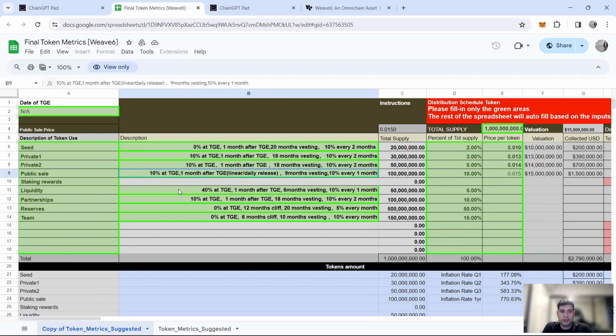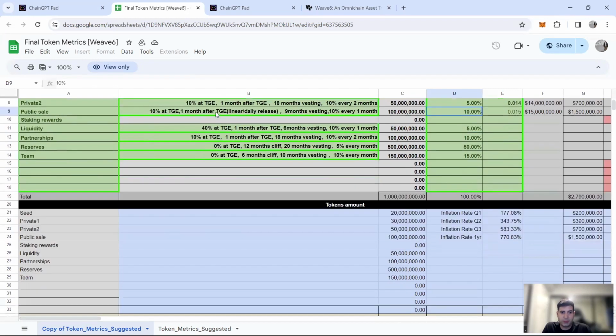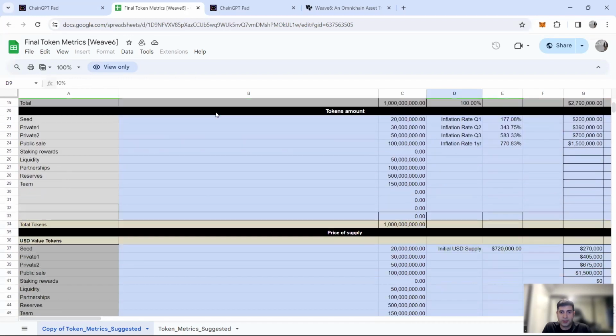Then you've got the public sale, 10% TGE. And then 1 month after TGE, they have linear daily release for 9 months, which is 10% at the value of 15 million, basically. Liquidity will be 40% unlock on TGE, partnerships 10% on TGE, and then team and reserve have a cliff of 6+ months.